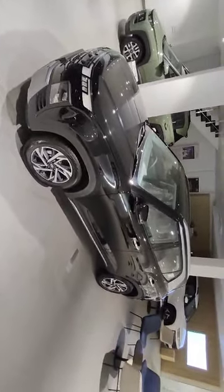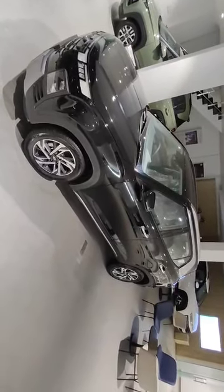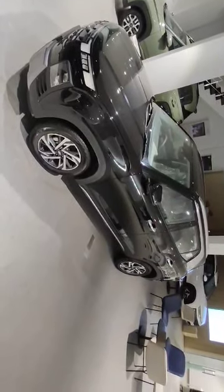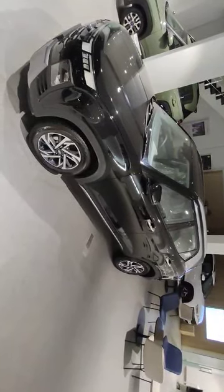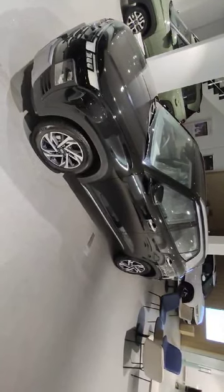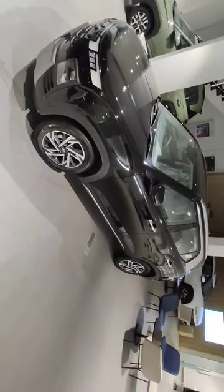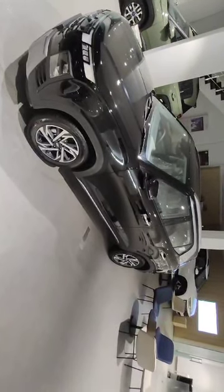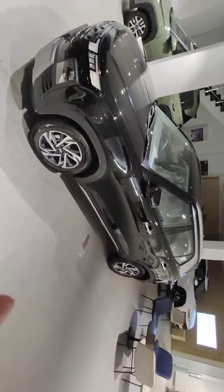Final front look of the Hyundai Creta car. Car features are automatic folding mirrors, diamond cut alloy wheels, LED lights, sunroof, auto dimming mirror, LED touchscreen with Android Auto Apple CarPlay and digital cluster. These are all the top end features of the Hyundai Creta car, and this is the final front look of the Hyundai Creta car.